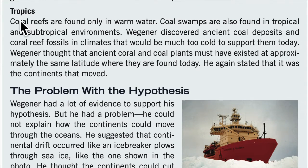Tropics. Coral reefs are found only in warm water. Coal swamps are also found in tropical and subtropical environments. Wegener discovered ancient coal deposits and coral reef fossils in climates that would be much too cold to support them today. Wegener thought that ancient coral and coal plants must have existed at approximately the same latitude where they are found today. He again stated that it was the continents that moved.